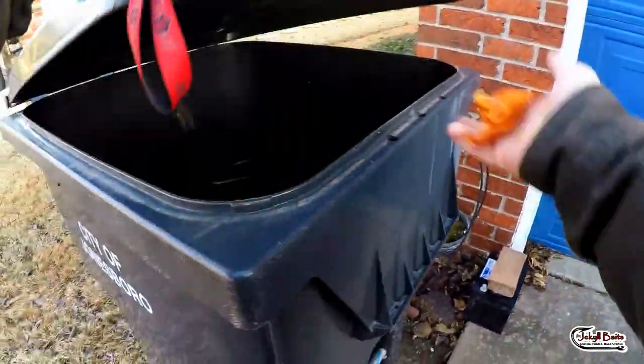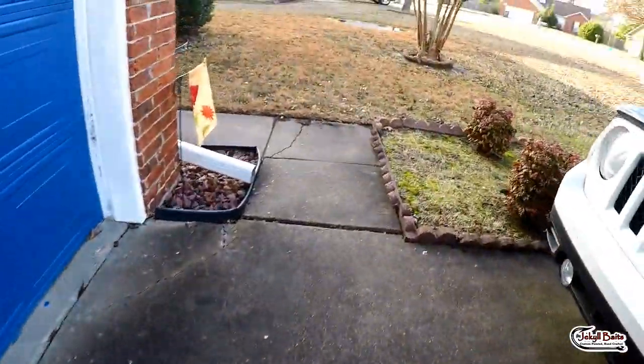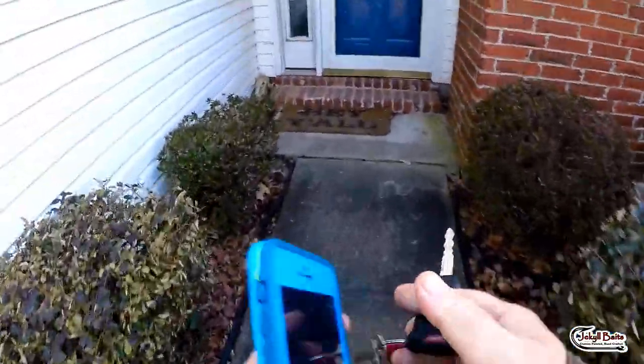Here's my orange peel. I hear the puppies. They know I have arrived. Hopefully the house isn't completely trashed. They did see me come in. Oh, Molly's out. Interesting. Okay.